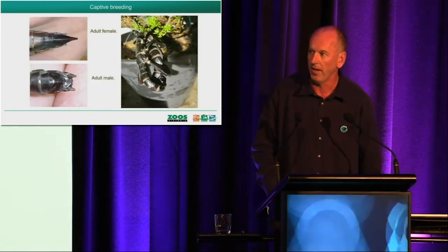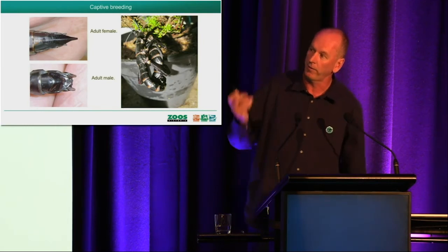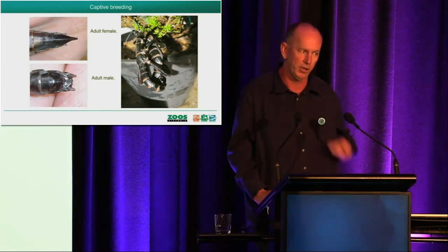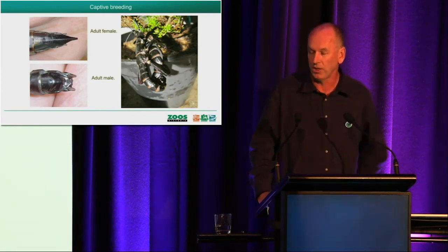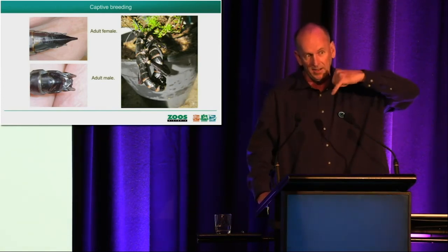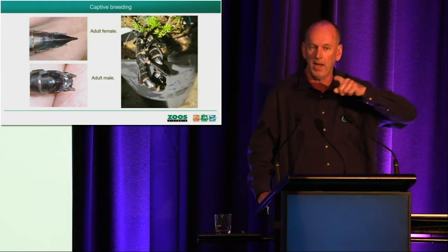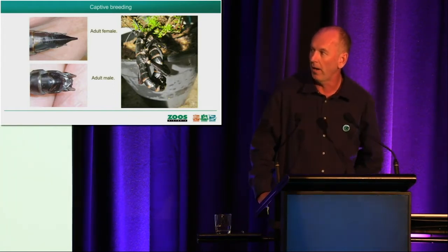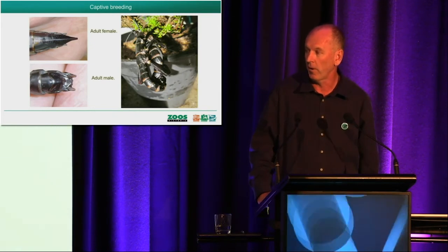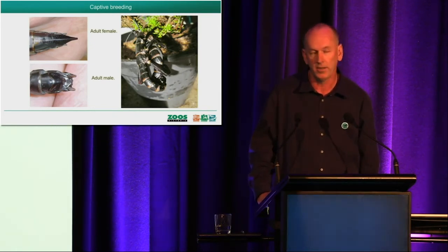So the underside of the adult male and female. The female has this beautiful, very hard ovipositor. She will actually dig that down through the soil, deposit the egg, come out, smooth over and walk away, one egg at a time only, and the male there. Mating can occur for quite a few hours overnight, and you'll only see them mating at night.